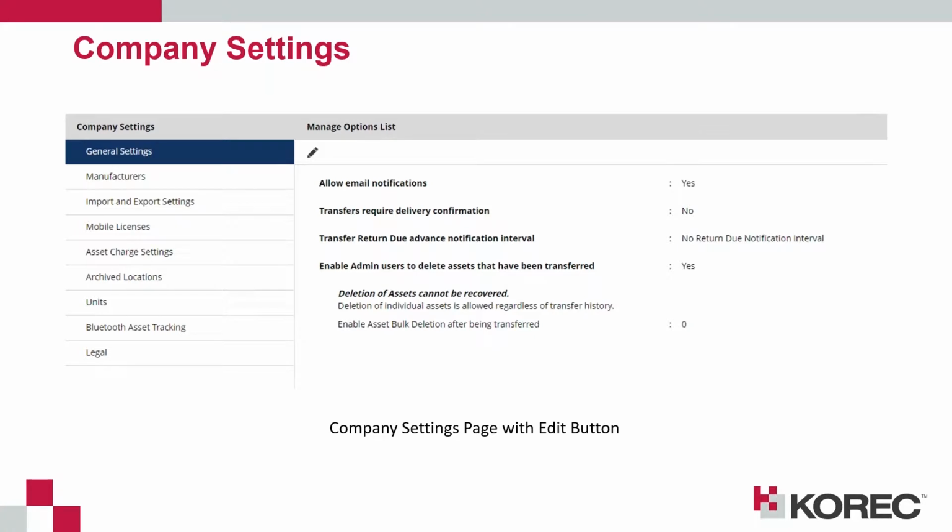Actually, there's not much to set up in the company settings section, so you don't need to spend an awful lot of time in there tweaking that up. But just make sure that the email notifications is turned on to yes. And there's a little pen edit button there that will allow you to edit any of these options shown on the screen.